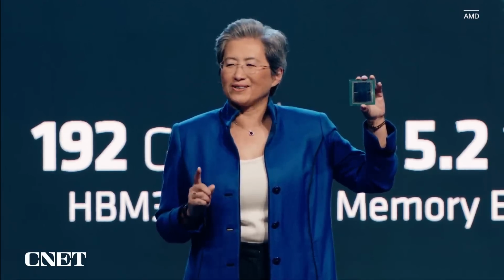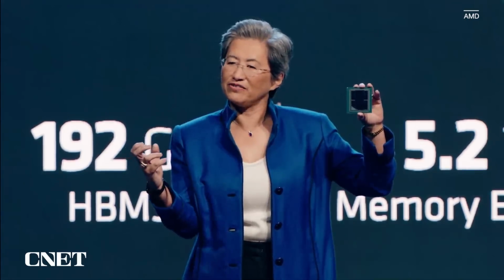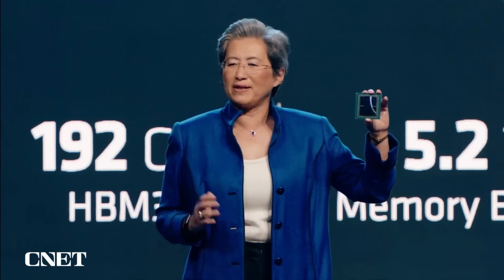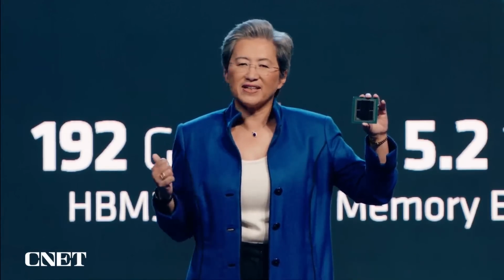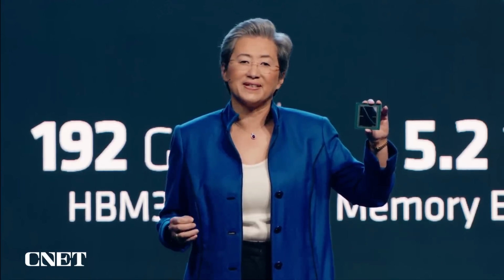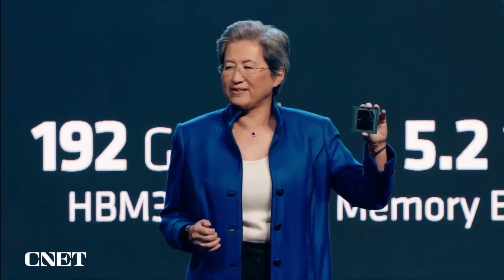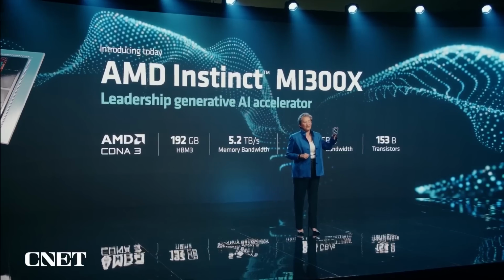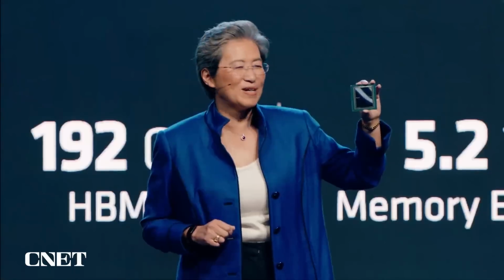Now, for those of you who are paying attention, you might see it looks very, very similar to MI300A, because basically we took 3 chiplets off and put 2 chiplets on, and we stacked more HBM3 memory. But what you see with MI300X is we truly designed this product for generative AI. It combines CDNA3 with an industry-leading 192 gigabytes of HBM3 that delivers 5.2 terabytes per second of memory bandwidth, and it has 153 billion transistors across 12 5-nanometer and 6-nanometer chiplets. So I love this chip, by the way. We love this chip.